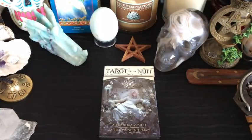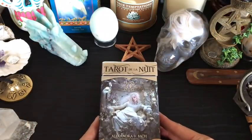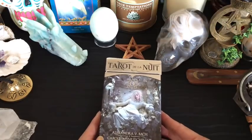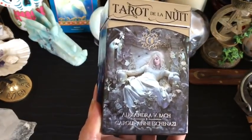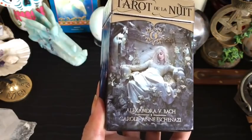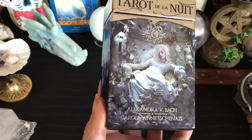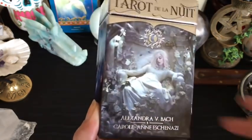Guys, this is Tarot with Kittens, Weights, and Tarot, and today I'm doing a review of a newer deck that I have gotten called the Tarot de la Nuit, which is Tarot of the Night in French. This deck is by Alexandra V. Bach and Carol Ann Eskenazi. Just want to make sure I'm pronouncing it correctly.